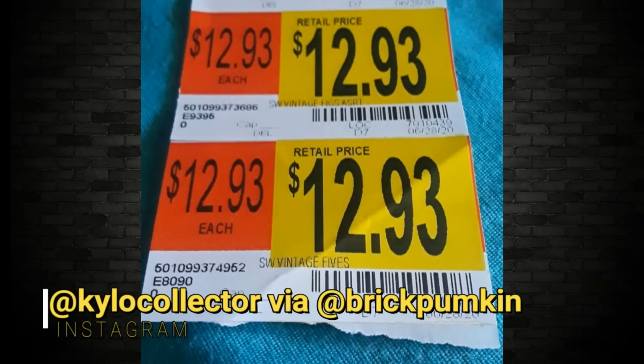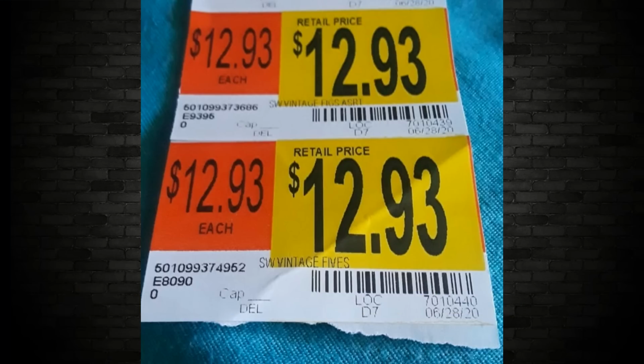And sticking with vintage collection, we have rumored Fives. Fives is on the way from the Clone Wars. And this image, I don't think I've showed it, thanks to Color Collector. It comes via Brick Pumpkin, and it is of the Walmart tags. And they have on them Fives, as you can see there, $12.93. So it's listing the one character that we didn't know was coming. It's on the tags. There you go. Normally it says assorted, but hey, Fives is on there.